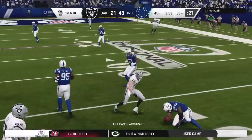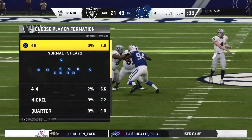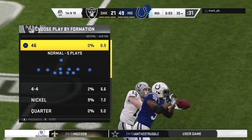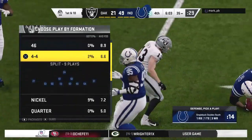Is this intercepted? It is. It's intercepted. Picked off at the 35. Well, this defensive pressure has been constant all game long. The pass rush, the coverage, they've all been excellent, and now they'll tack on an interception here as this one continues to slip just further and further out of hand.